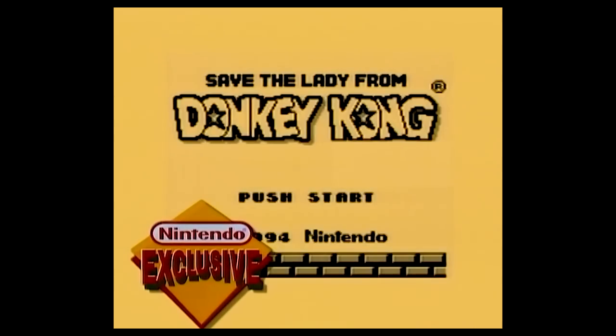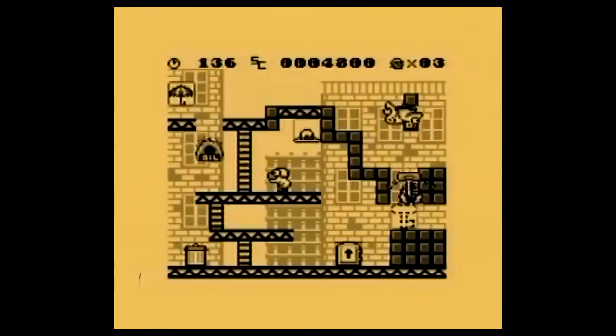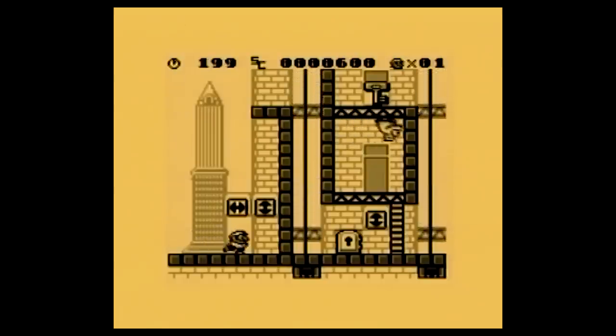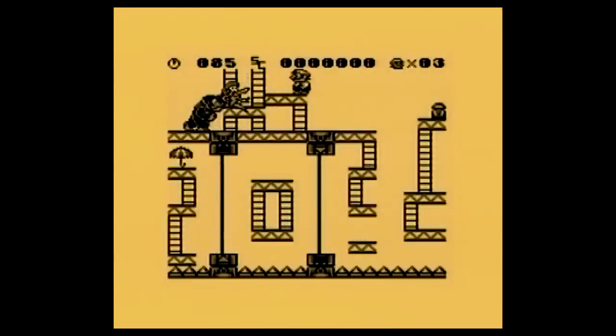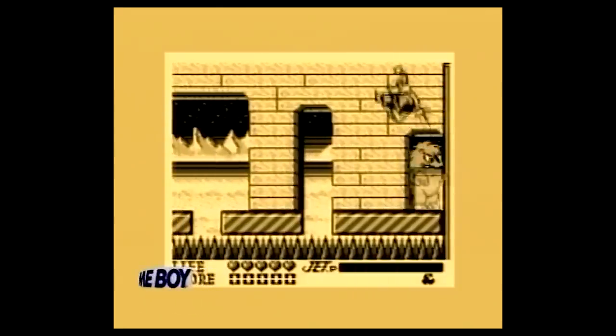Donkey Kong, the classic hit arcade game, makes its debut on Game Boy, featuring original and all new worlds. In this battery-backed game, Mario faces his greatest challenge against the giant ape. Will he save the princess? Good luck, Mario.